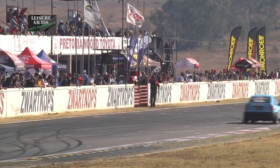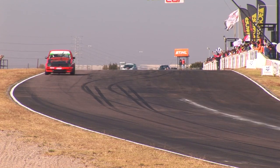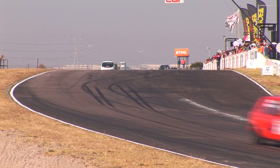Nick Martin, great drive in the Opel. Morne Himman fighting back nicely from a bad start. He's going to finish in 2nd. Taking the win in Class C. Here he comes to take a checkered flag.